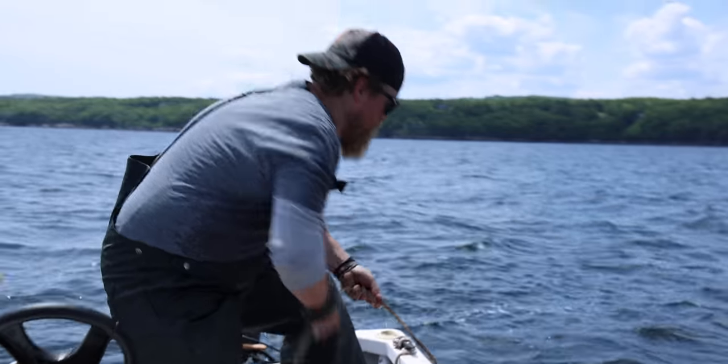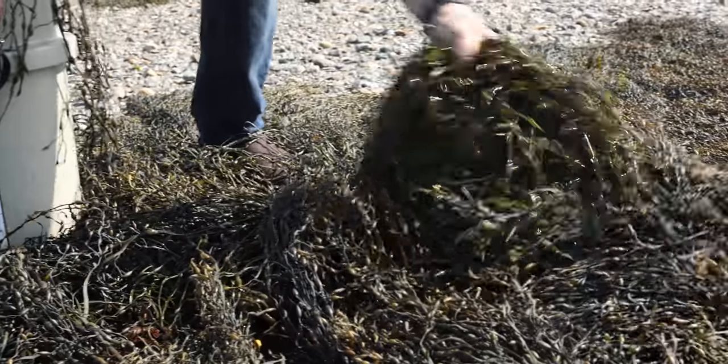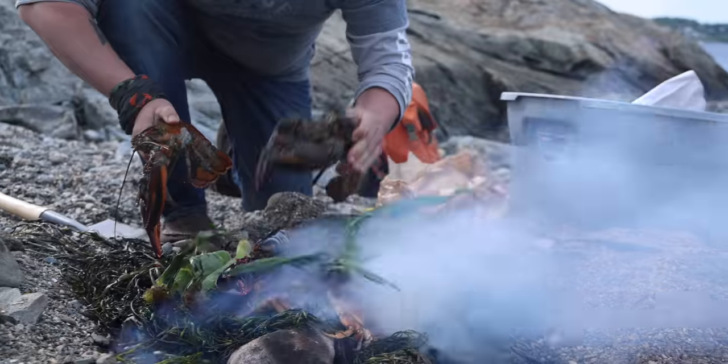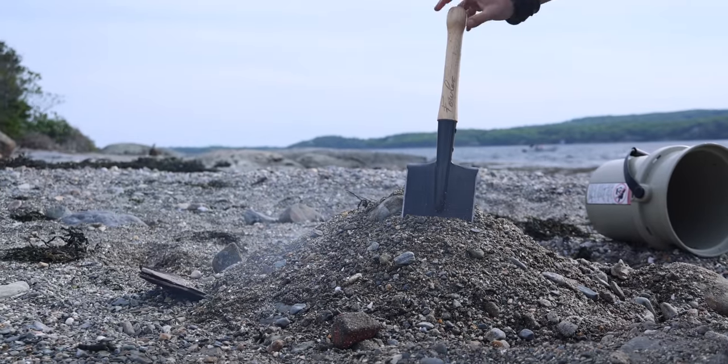Keepers. Three keepers? That's better size. That's so good.